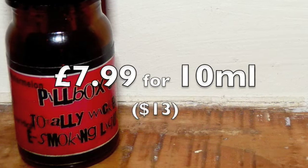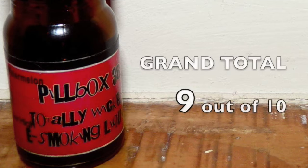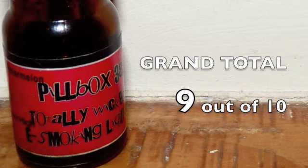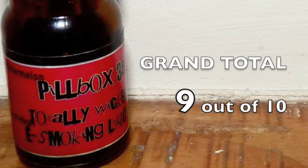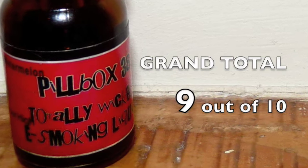At $7.99 for 10 millilitres, I'd say it's a bit pricey, but it's good quality stuff. So Totally Wicked's 36 milligram watermelon tastes like watermelon, it is watermelon-y. So check it out if you like watermelon.